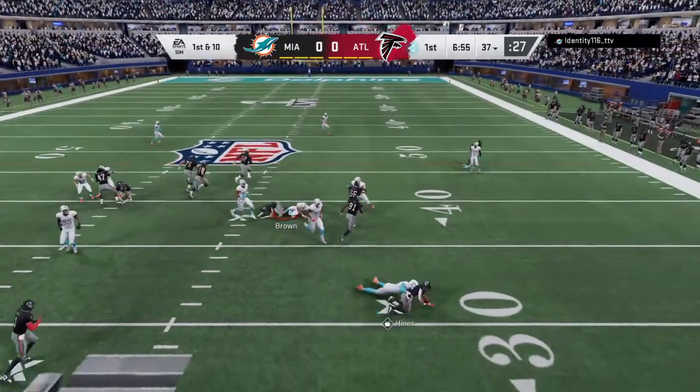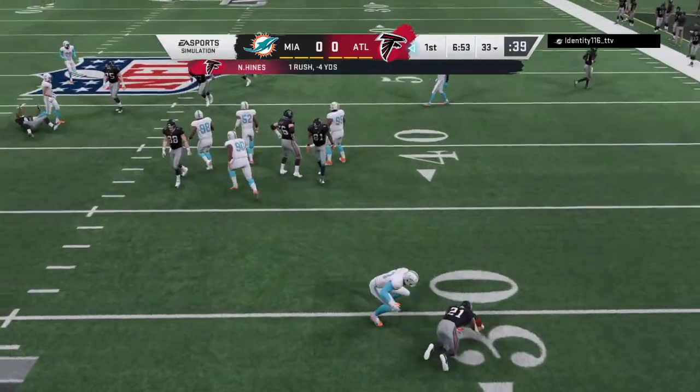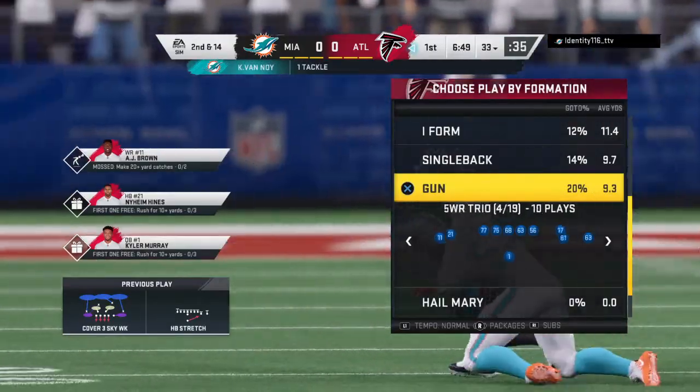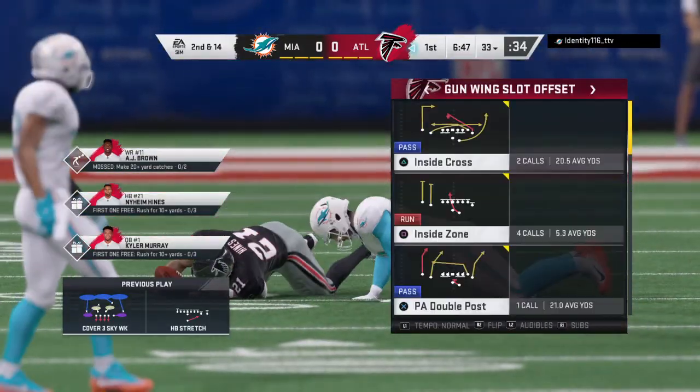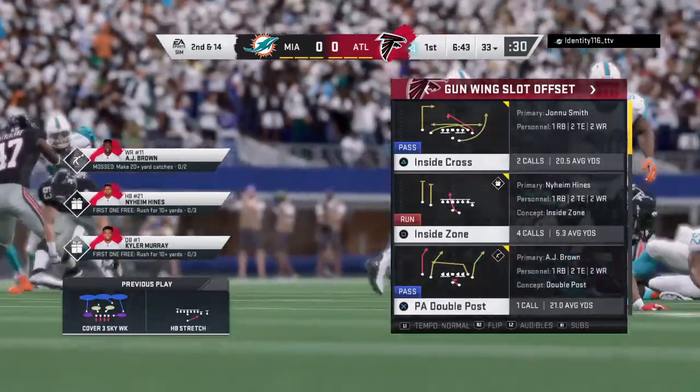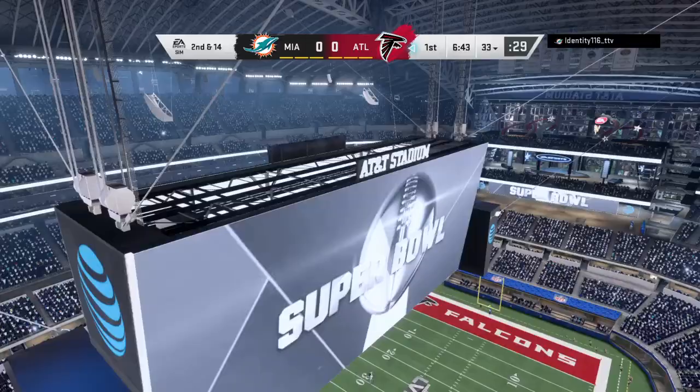Naeem Hines, his first carry. And he went nowhere. Well, he went backwards, back to the 33. That's going to go as a loss of 4, and it'll be 2nd down. Nice play right there to stop him behind the line, but I want to see how this defense continues to play him here in the first half.